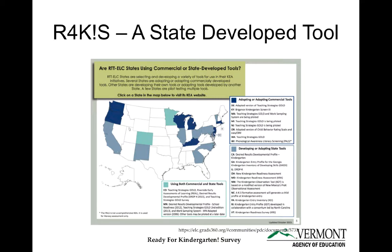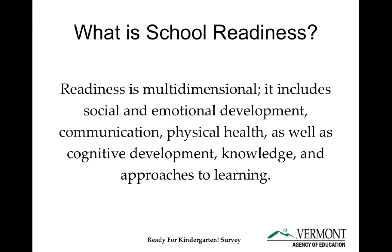The next slide will discuss what is meant by school readiness. What do we mean by school readiness? There are many interpretations. In Vermont, readiness is multidimensional. It includes social and emotional development, communication, physical health, as well as cognitive development, knowledge, and approaches to learning. For example, enthusiasm for learning, persistence, and curiosity. Vermont's concept also reflects the belief that school readiness is interactional. Children need to be ready for schools, and schools need to be ready to accommodate the diverse needs of children.